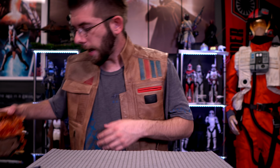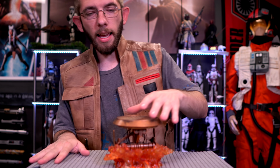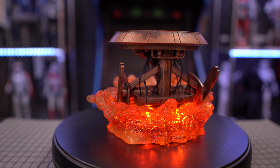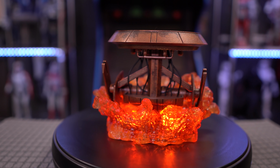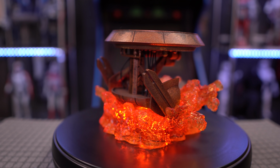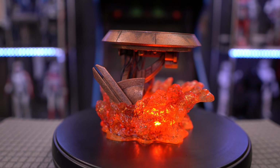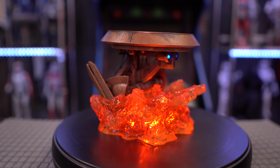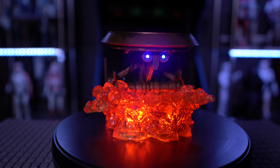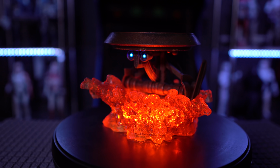As far as his base goes, he doesn't have a traditional base that you would expect. He actually has a really nice fancy looking base here where he's got the little lava droid. I'm not sure of the actual name of the droid here. There's too many facts in Star Wars to memorize. Now the cool thing about this base is you could install some batteries and it actually does light up. The eyes of the droid light up, and then of course you've got the lighting for the lava effect. It's really well done.